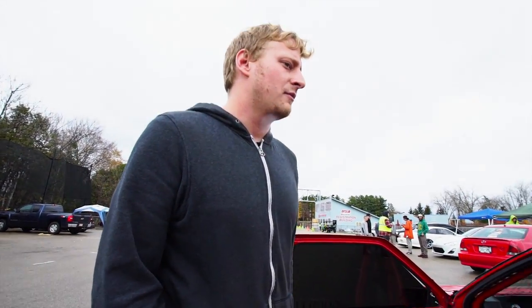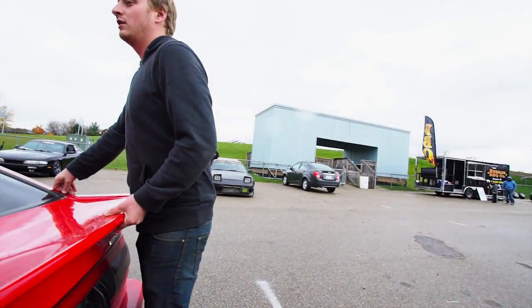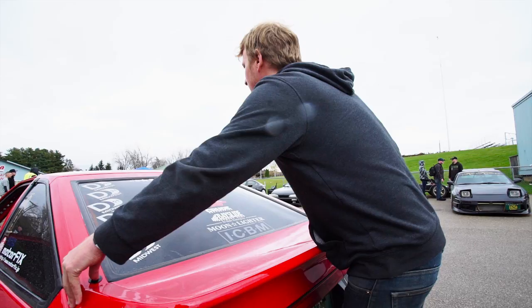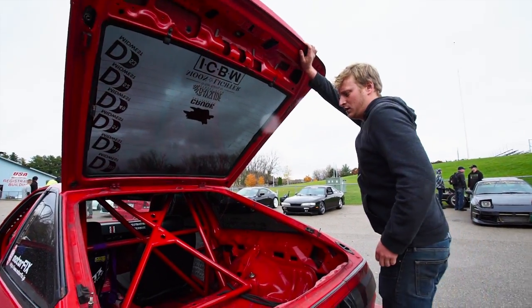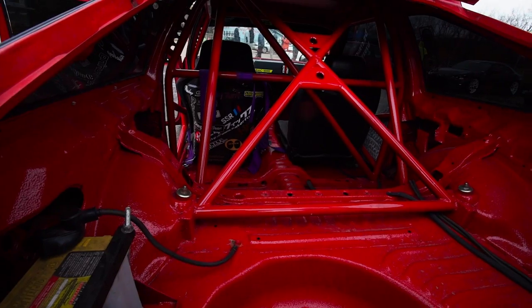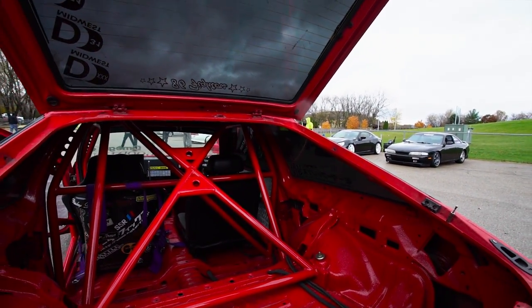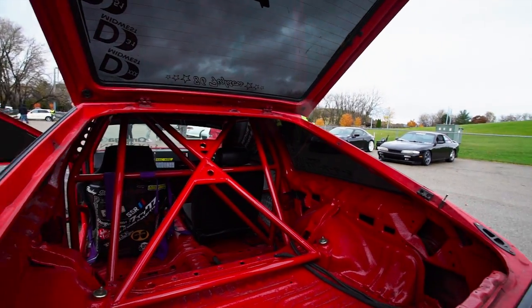And show you the back if that's in your interest. So the cage ties into both the frame and the strut bars, which is kind of cool. I think it looks pretty sweet. That's mainly why I did it.